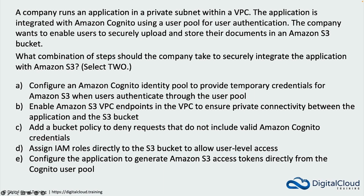Let's go through the rest. I always want to read every question, every answer very carefully, reread every question, make sure that I'm not making any mistakes. So let's check answer C. Add a bucket policy to deny requests that do not include valid Amazon Cognito credentials. Well, yes, you can use conditions in bucket policies to look for certain information, to check for certain conditions to be either true or false, and then you could potentially deny based on that. But actually, I don't believe that you can do this with the Amazon Cognito credentials. So that would not necessarily be a condition that you would be able to configure in a bucket policy.